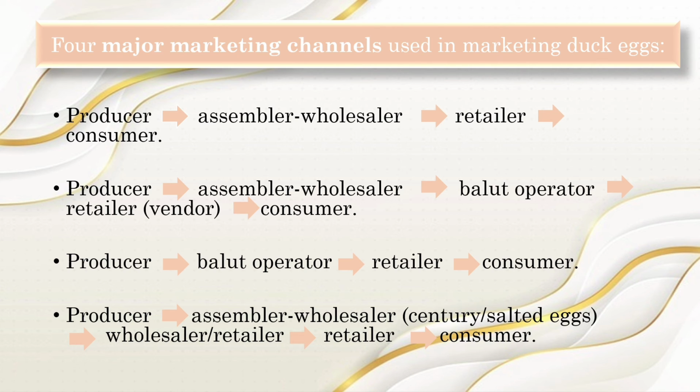Number three is the producer to balut operator, to retailer, and to the consumer. In some instances, the balut operator directly gets duck eggs from the producers and sells to the retailer or vendor.